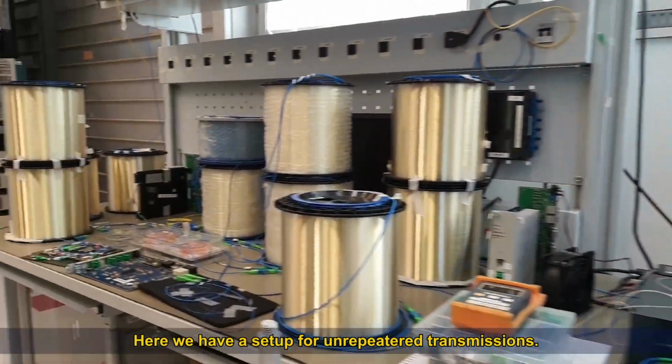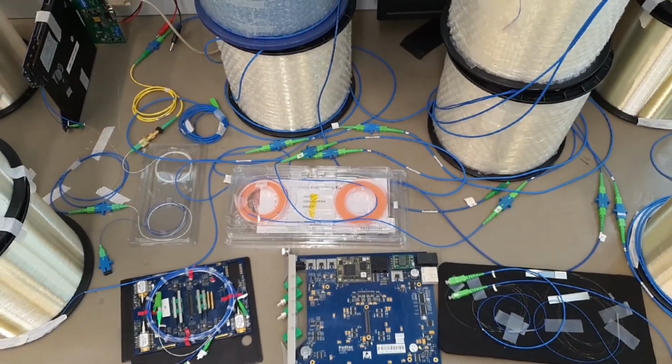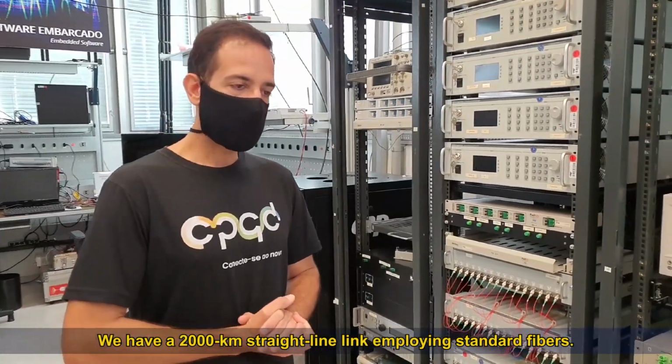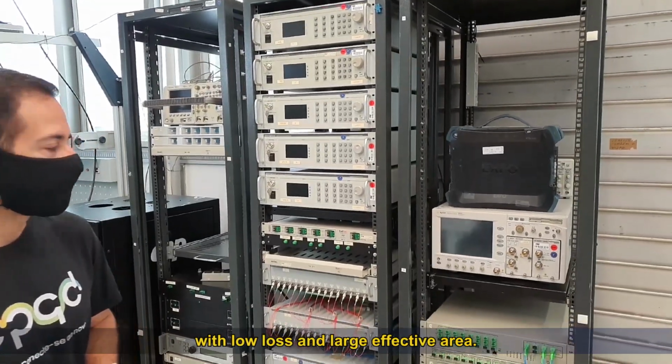Here we have a setup for unrepeated transmissions. This is an area in which we have very important results. We have a 2000 km straight line link employing standard fibers. We also have a few hundred kilometers of special fibers with low loss and large effective area.